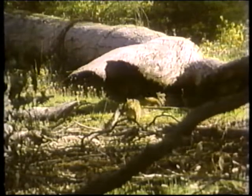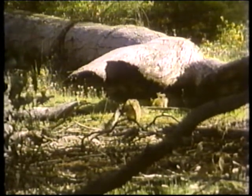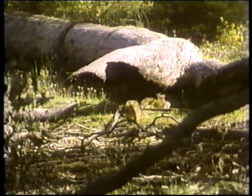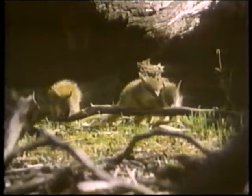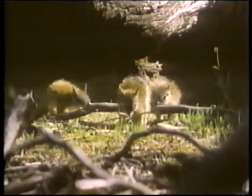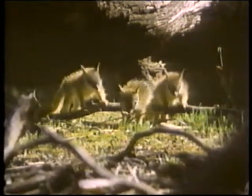Now, here come the children. Quick, jerky movements. They're not accustomed yet to much moving around. These are rare and endangered animals, and it really is a privilege to be able to watch them like this in their natural surroundings.